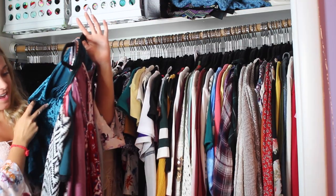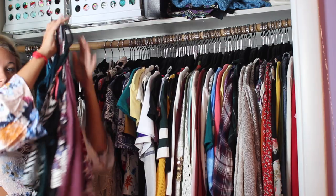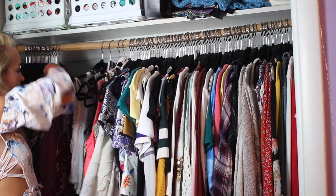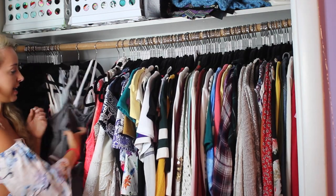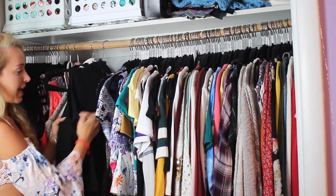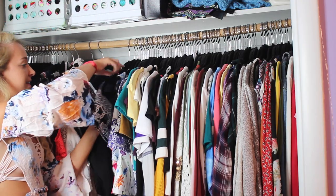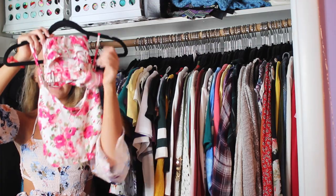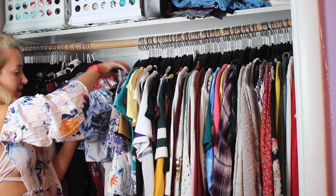So I have a bunch of tank tops on one hanger just to save space, and I have them organized by color. This is blues and pinkish tones, and then I have some whites and blacks and grays, and then I have my bodysuits that are tank top bodysuits. I have two-piece sets also on hangers like this. So I have the shirt, and then I will just put the shorts on the same hanger because it's easier and it keeps everything together.